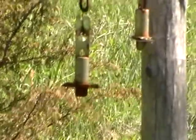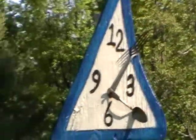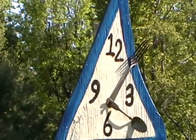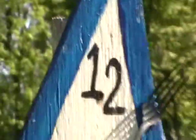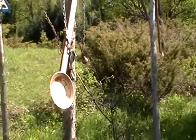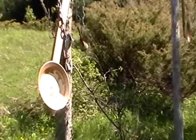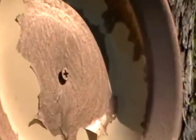What is that called when the lock of a door? On the chain. And up here we have this clock. It's triangular with the fork sticking right off. 12, 3, 6, and 9. And here's another one. Another bowl. It was painted gold, but I guess the paint is coming off. It's screwed onto this piece of wood.